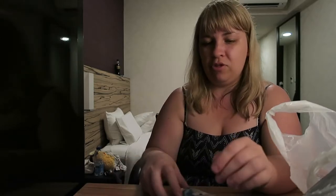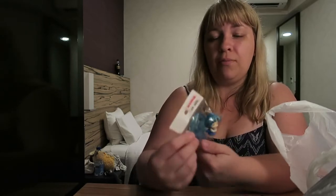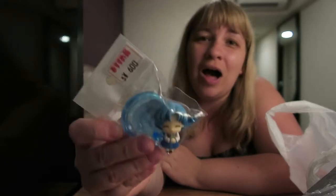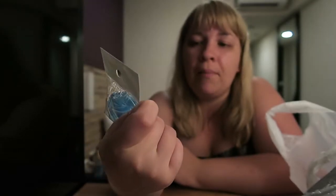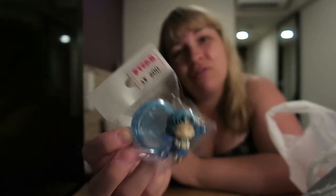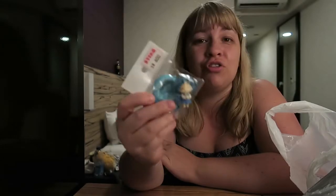So the first thing is actually a present for someone else, so I'll put that one away so she doesn't see it. But I got myself a little figure of Amy from Sailor Moon, Sailor Mercury, and I just thought she was so cute with her little eyes closed. I'm not usually that big of a fan of Sailor Mercury. I do quite like her. She's not horrible. I like all the Sailor Scouts, but between her and Mars, they are my least favorite. So that's Amy, but she looks just so cute in this figure. I couldn't turn it down.